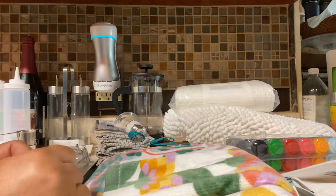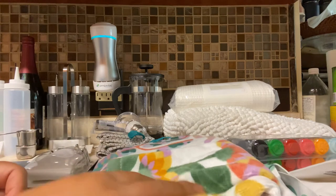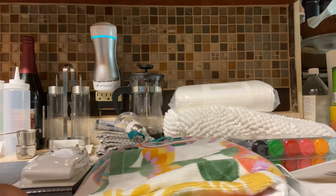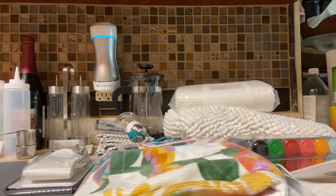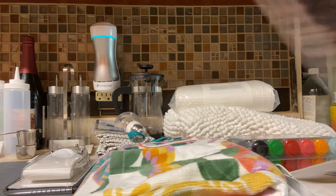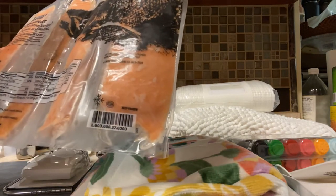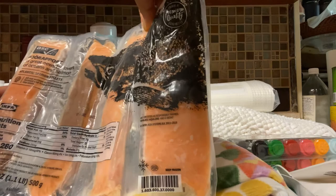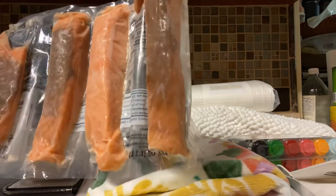Okay, I think the only other ones that I bought that is not here is the lingonberry drink, which I got to eat with my Swedish meatballs, and then the salmon. Hold on, I'll get the salmon. This is the salmon package that they have. It says it's farmed. I usually buy wild caught salmon, but I figured I can try salmon from Sweden.